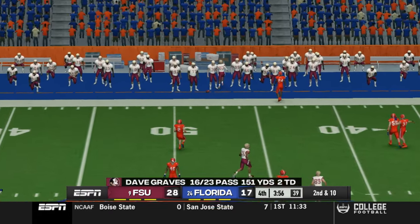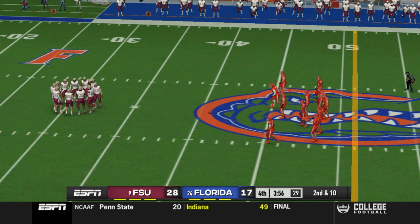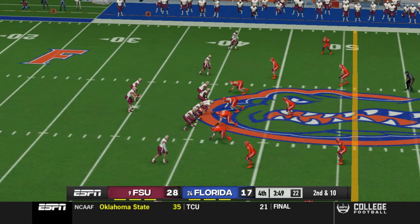Quick throw, incomplete, wanted his receiver. I mean, he has his wide receiver wide open. You spend all those hours during the week to be able to get prepped and ready to go. You got an open man like this, just step and deliver and make the throw.